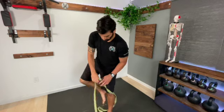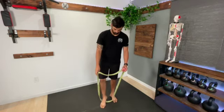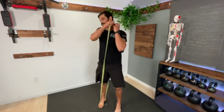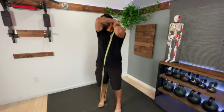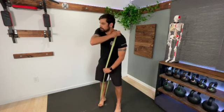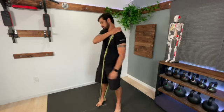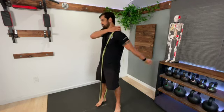And one of the first techniques I love to do here is going to be using a lacrosse ball and a giant monster band. What you want to do is take a lacrosse ball or even something like a golf ball and place it on top of your shoulder between your clavicle and your scapula, right there in front of the giant trap, basically. And what you want to do from here is simply take that monster band and place it over so it's applying pressure down into the body as you step on the other side of the band.